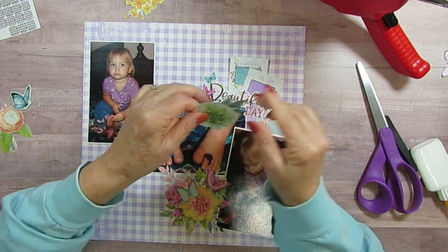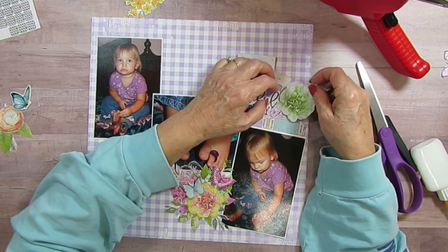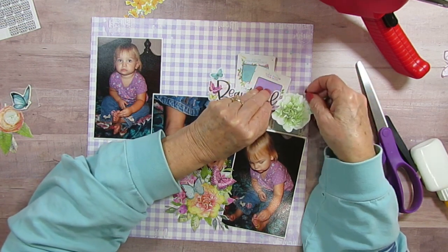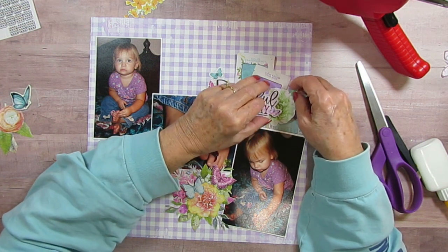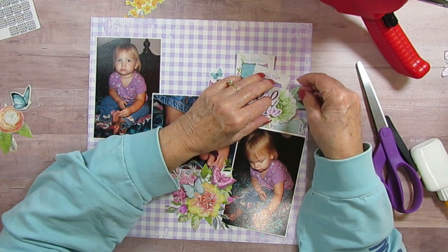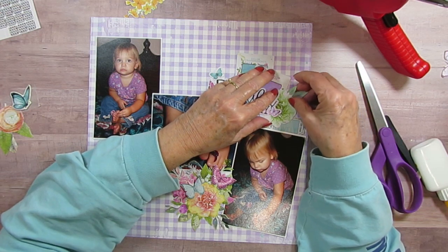Tape back because I got too much. Okay, and then I'm gonna tuck this in right here. So when you're doing layers, sometimes you're taping and lifting and, oh.